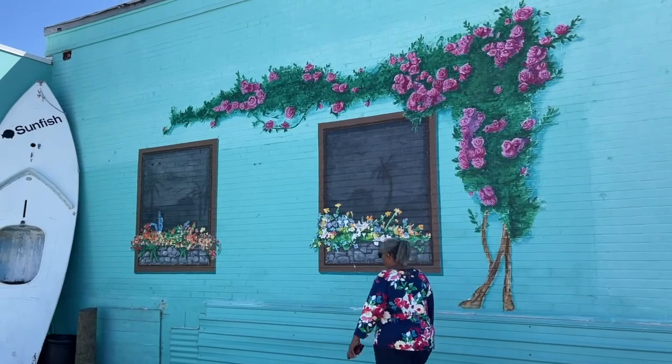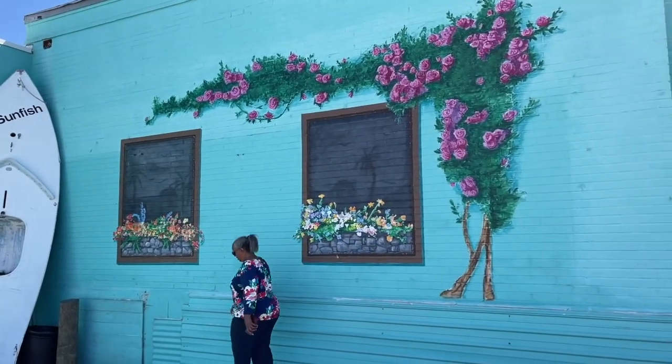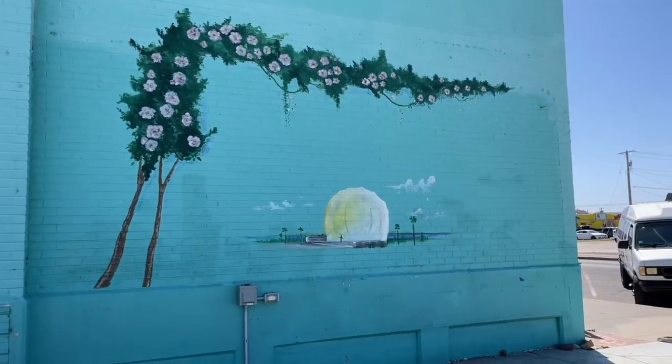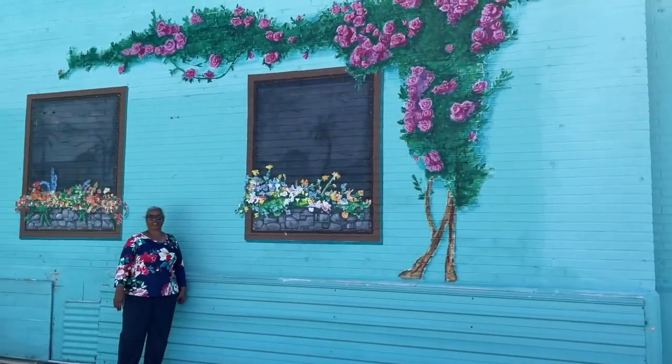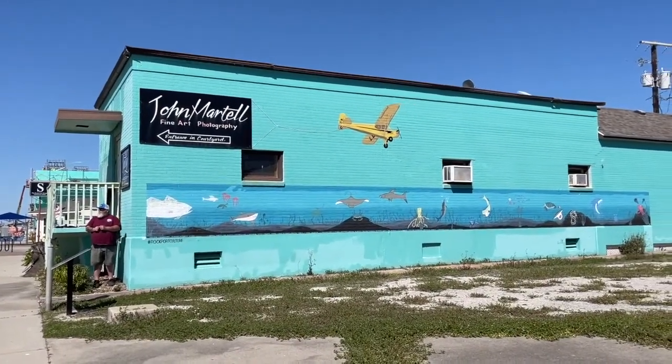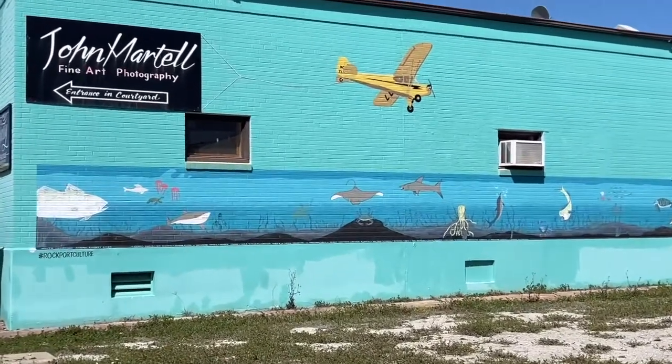These are beautiful. Matches Karen's shirt. Can you see both windows? That's really, really nice.